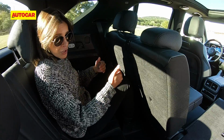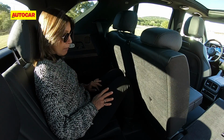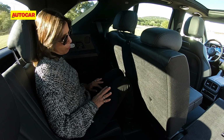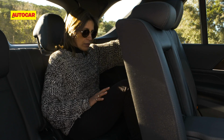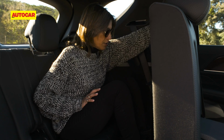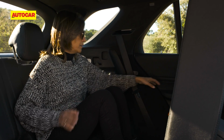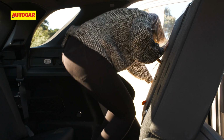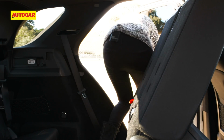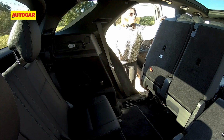So you can adjust the space between the middle row and the rear row and get a lot more room in here. Best for small children though on long journeys. Getting in and out, however, is at the touch of a button, so not too difficult. Let's show you that.